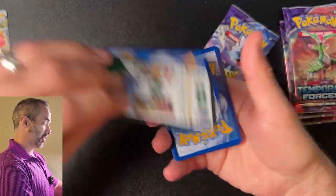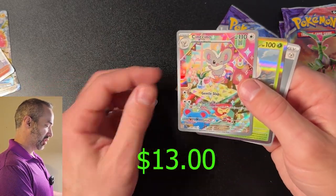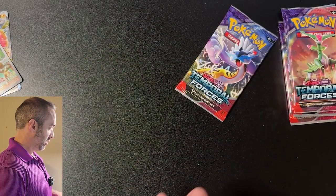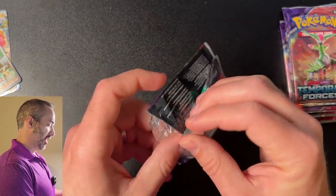There's a lot of cards I do want out of here, but I just didn't see anything jump out at me for... Okay. Full Art Cinccino. I like it. Love these illustration rare cards. They always look so good. Most of the time. Maybe not always, but a lot of times they do.